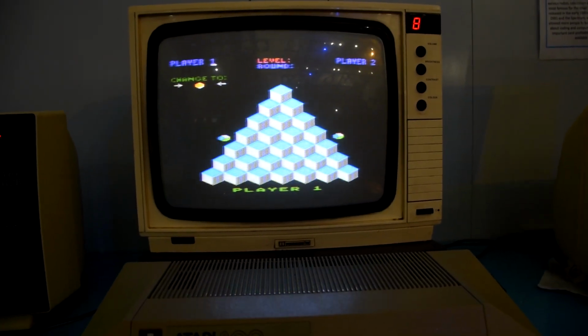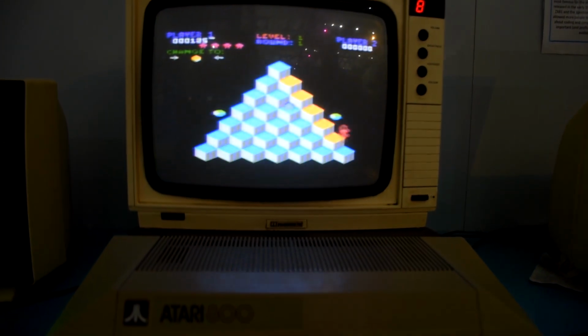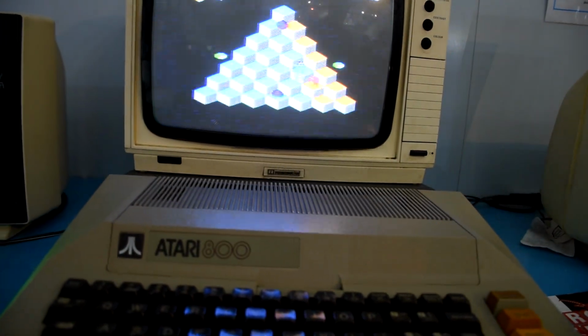And while I was in a gaming mood, I had to check out this, the Atari 800. After messing around with my 600 XL, I had to go check out what the granddaddy actually looked and played like. And it was good fun.